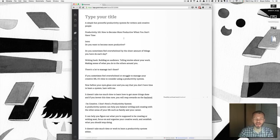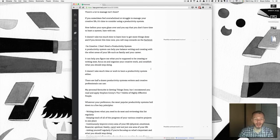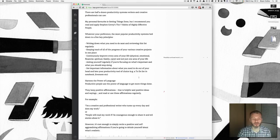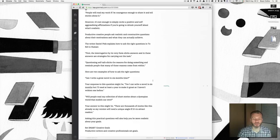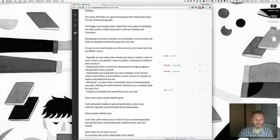Grammarly will take a few seconds to scan through the blog post, and then it will underline the various mistakes in red and green. For example, here I said you will reap the rewards on the back end. I was talking about a productivity system. If I click on the downward arrow, Grammarly will tell me that maybe I should have considered spelling it this way, and it will offer an explanation. If I scroll down further, Grammarly will identify some punctuation changes that I should make, and so on. It also underlines various other types of errors in green, such as grammar errors. Here it's saying I'm missing a comma, and it also picks up on various spelling errors, and so on.